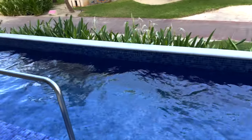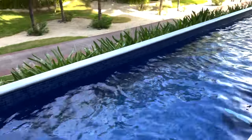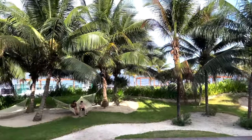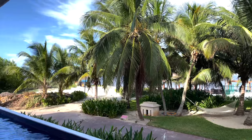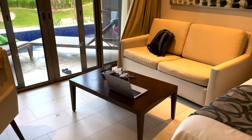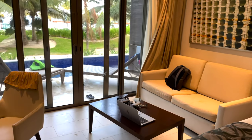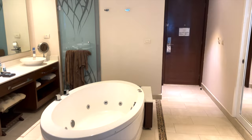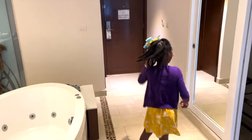So the question is, how were we able to book this room with the swim out? Actually, it was available during our booking time online. And also, as an elite member, we do get access to upgrades that are available. So when we booked using points on this stay, I actually requested that they do an upgrade for us, and they actually did. And so this is the room type that we got, which is the swim out pool.